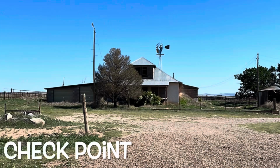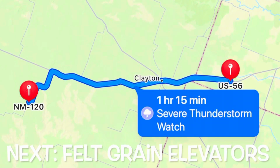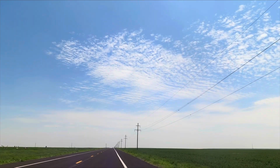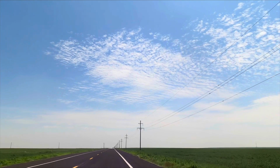Half an hour from the Florsheim Printing Company, we're here at a checkpoint. We're here at the Yates Abandoned Ranch. The next checkpoint is the Felt Grain Elevators, only an hour and 15 minutes away. But an hour and 15 minutes away through Oklahoma.